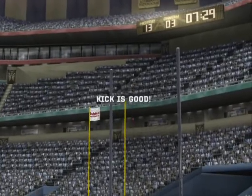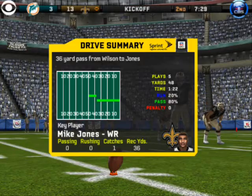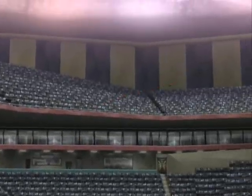The extra point attempt is good. Hey, as an offensive coach in this league, you're always making adjustments. And hopefully you can get the defense on its heels and get it in there for the touchdown. Good job by these guys. Good distance.